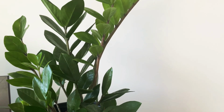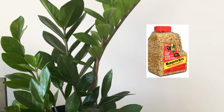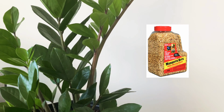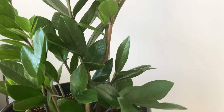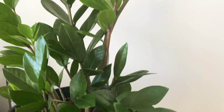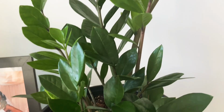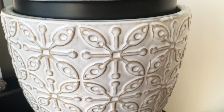I'll include a photo there on the side just so you can check it out. These mosquito bits really, really helped. All you do is just sprinkle it on top of the soil, as you've seen me do, and then over time, it eventually and slowly gets rid of the gnats, which it's done for us. So it works very well, and I would highly recommend it. And it's in the same plant pot as the previous ZZ.